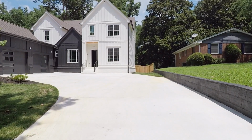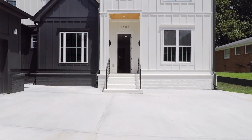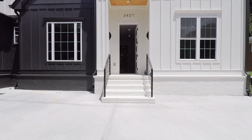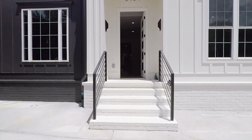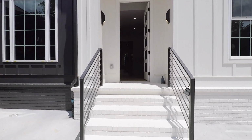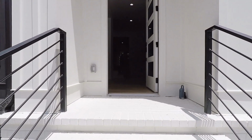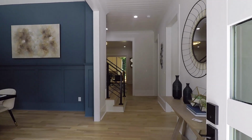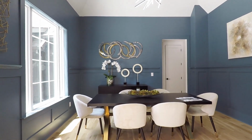The schools serving this community are Sarah Smith Elementary, Willis Sutton Middle, and North Atlanta High. So if you're looking for a new 5-bedroom home in Atlanta with easy access to shopping, restaurants, and interstate, and you like this home and would like additional information, please send me an email. My contact is below. And now let's go inside and take a look around.